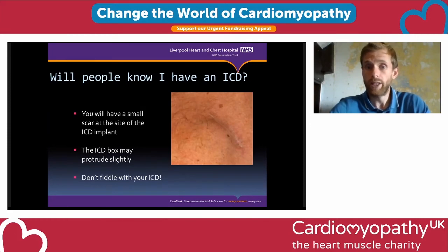Will people know we have an ICD? There's usually a small scar at the site of the implant, just underneath the left collarbone in most people. The box may protrude slightly. Now, even though these things are subtle and you may see them, it's important that you do not fiddle with your defibrillator to reduce the risk of having any infection, to reduce the risk of affecting the way that the wires and the actual box can work. So once it's there and it's settled, please leave it alone.